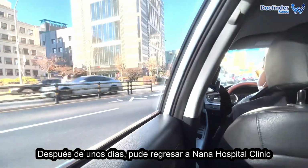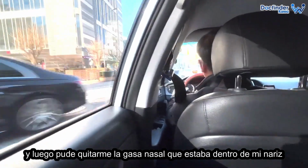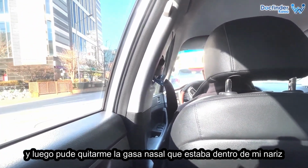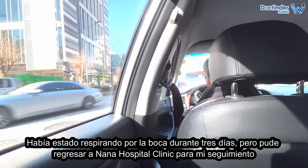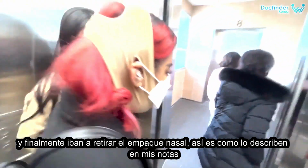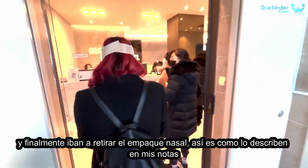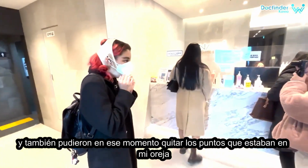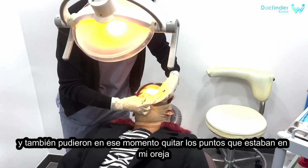After a few days, I was able to go back to Nana Hospital Clinic, and I was able to then get the nose gauze that was inside of my nose taken out. So I had been breathing out of my mouth for 3 days, but I was able to go back to Nana Hospital Clinic for our follow-up, and they were going to finally remove the packaging, or the packing, the nose packing is how they describe it, in my nose. And also they were able to at this time remove the stitches that were in my ear.